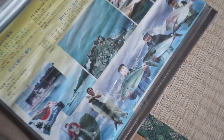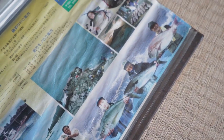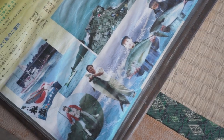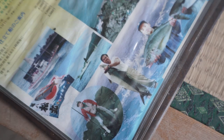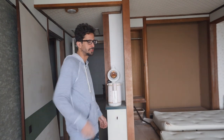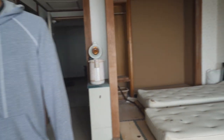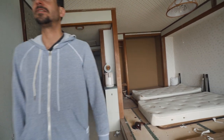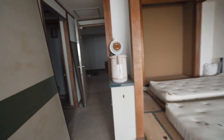Check out the fish you can get from this island. I don't know what type of fish they are, but they're big. Japanese people camping near us were cleaning their fish yesterday. Their fish was huge, like this, all giant size. And you just get to keep it, right? Can you keep the fish? I'm sure. Oh, that'd be a nice dinner. Nice meal for the week.